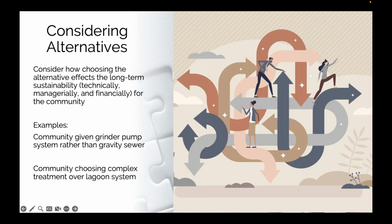So one community, rather than a gravity sewer, the alternative chosen by the engineer was a grinder pump system where the pipes can be buried more shallow, but every house has to have a grinder pump. And this system has given the community a lot of trouble. They didn't fully understand what they were taking on. They didn't understand the cost of these grinder pumps. They've had to replace many of them, and that's on the dime of the wastewater department.